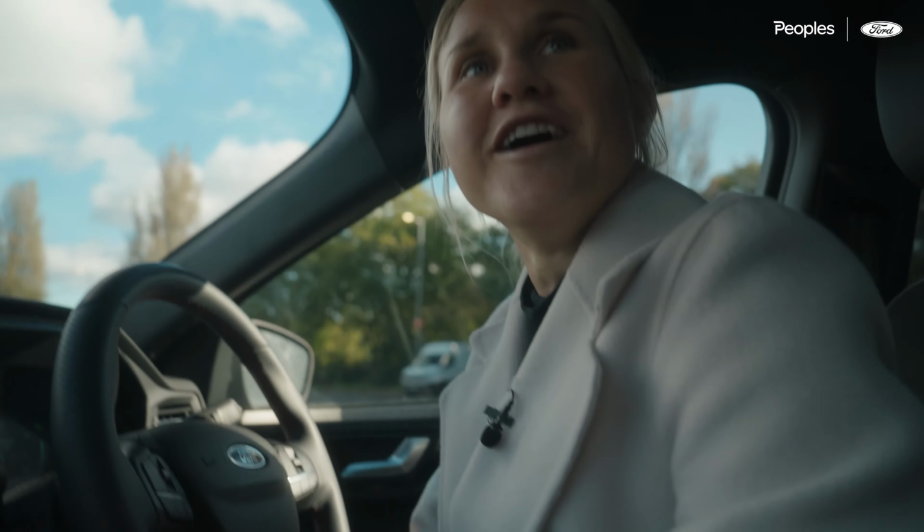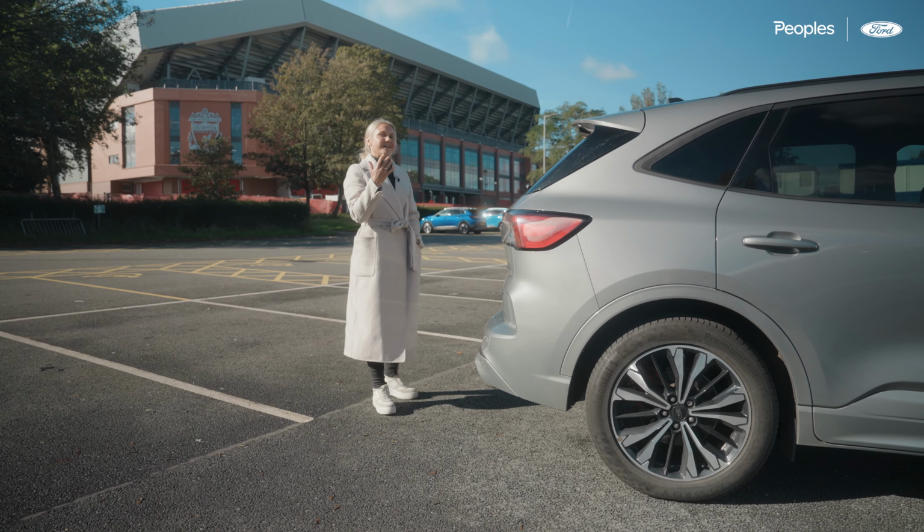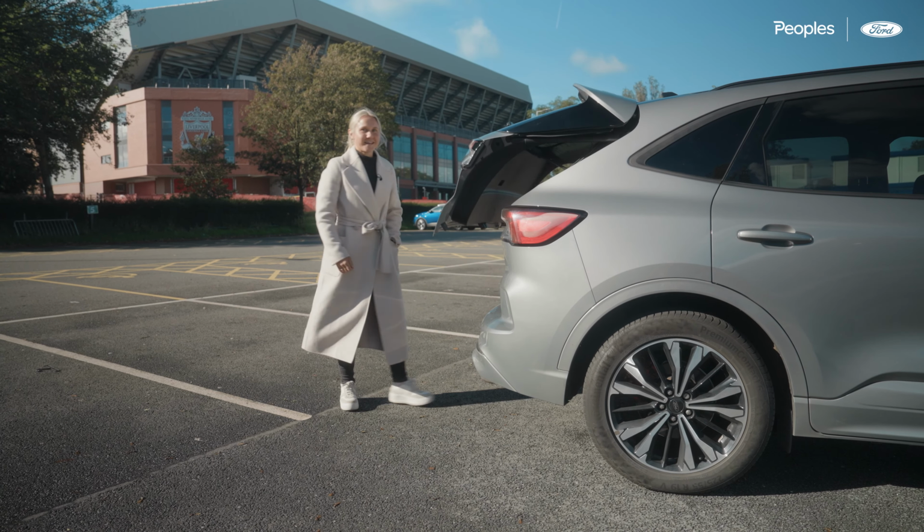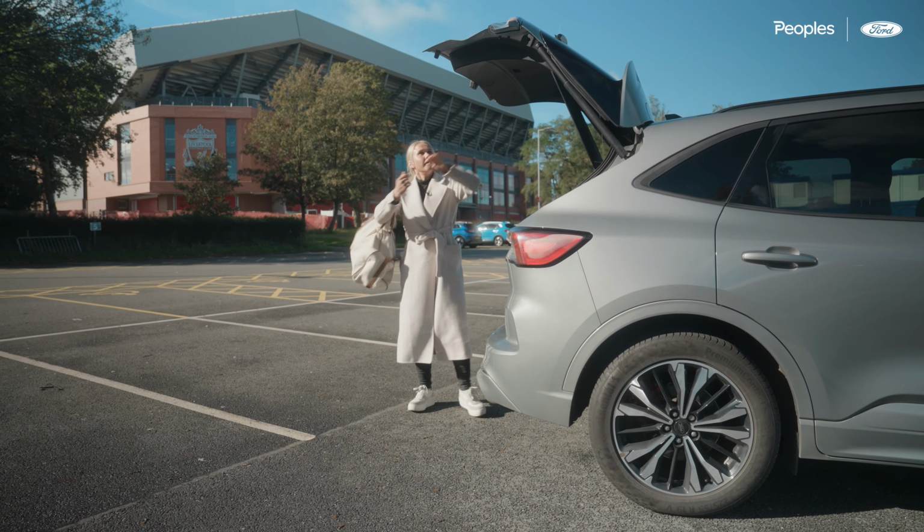Not embarrassing at all. Number 5, I love the way the boot opens. Keeping up my football skills. Off to work.